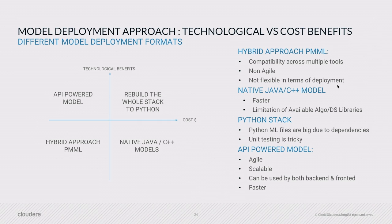We have also seen a lot of Java and C++ type model formats in the field. Some of the big banks use high frequency trading models which are built and deployed in C++ format, and they are performing really well. But again, those models have been there for a while. It's very difficult to create new ones because a lot of support is not available for them, but they are occupying some part of the market.